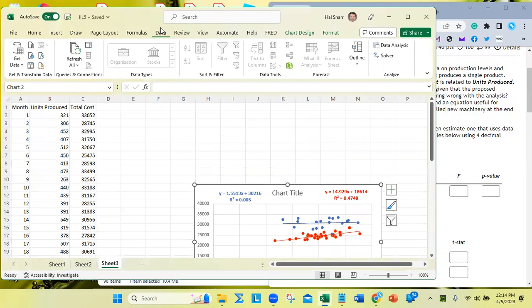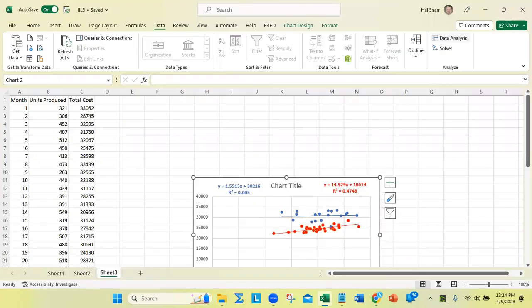Does everybody have data analysis out here to the right? How many people, when they clicked on the data tab, have data analysis out here to the right? You might have to maximize your screen. Yeah, you click on the data tab. Juan, do you have data analysis out here? Emmanuel, you have data analysis? I don't have it. Oh, that's fine. Solver's later.